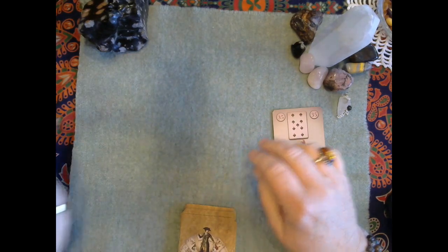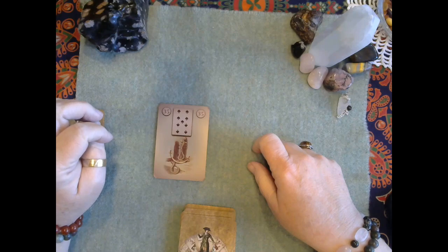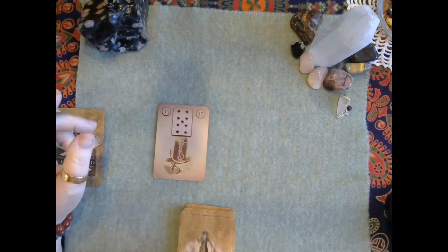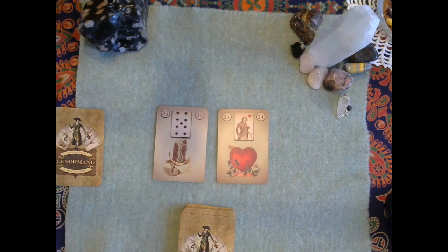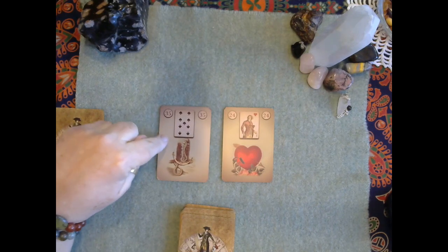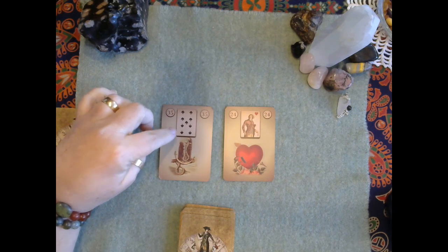Okay, let's look at another one. Let's take this card, which, again, we said has something to do with hard work or some kind of stability. And look at that. It's about the hard work. And what's the payoff here? Well, the payoff would look to be romance or some kind of love. Except it's not about the love. It's on the left. It's about the work. Love does not come easy, does it? It's hard work.